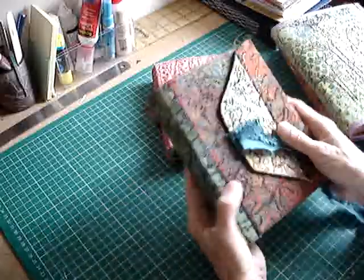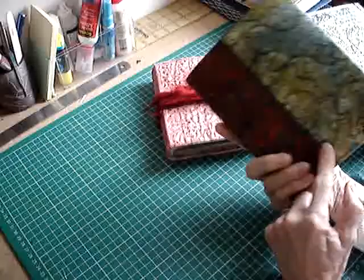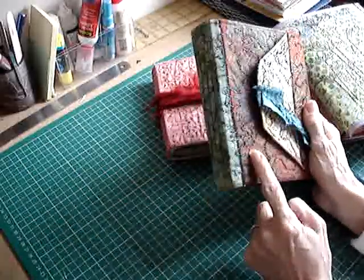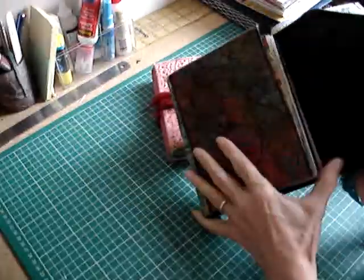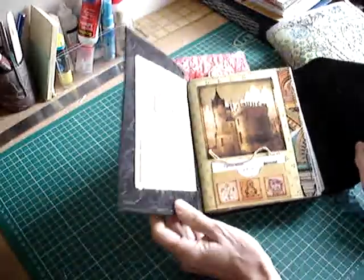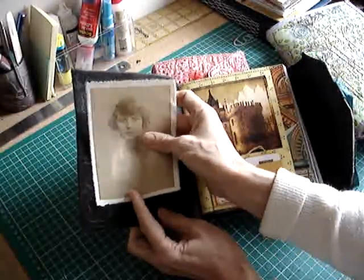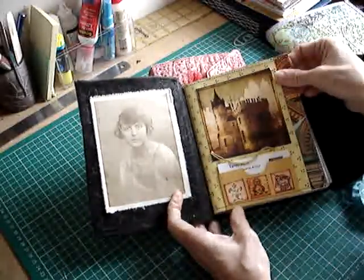You can probably tell that I also quite like to do a bit of machine embroidery and textile work, so these are batik fabrics just stitched together with a bit of free machining over the top. These books probably are a bit neater as well than my first one, which is more me really. If you see my mini albums you'll probably understand that. That's still got to be hand sewn into there. So I'll just do a quick flick through.